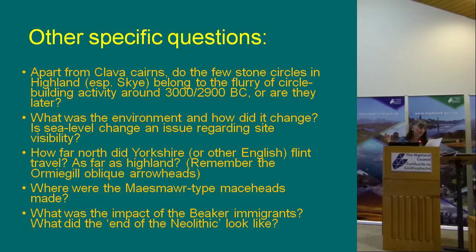Where were these wonderful Maeshowe-type maceheads made? And what was the impact of the Beaker immigrants? And when and how exactly did what we describe as the Neolithic come to an end? So, right, I think that's probably enough questions to pose for now. Time to discuss.